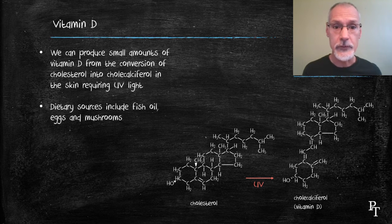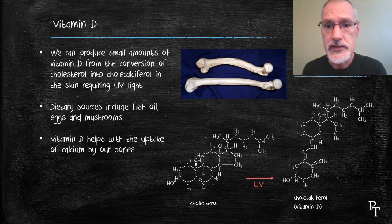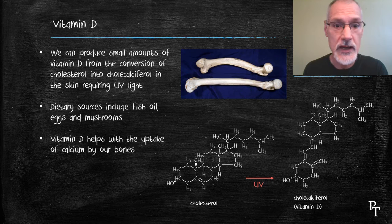Vitamin D also helps with the uptake of calcium in our diet. Here you can see two adult femurs, the lower one being a healthy femur, and the upper one a femur that has suffered from a disease called rickets, in which case calcium is improperly deposited on the bone. You can also see that the molecule is mostly hydrocarbon in nature and hence also not polar and soluble only in fats.